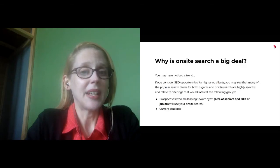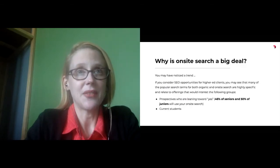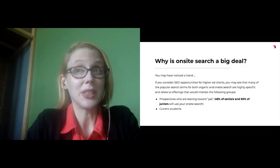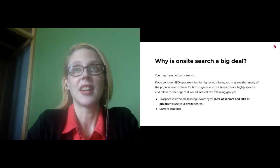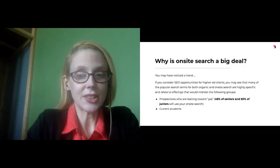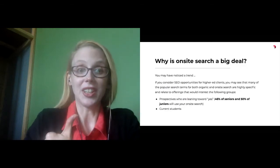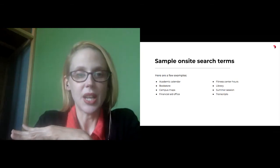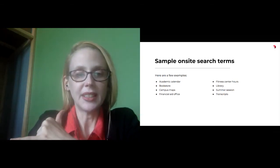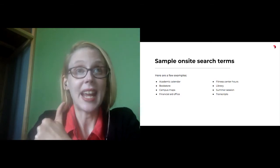So that's why it's a big deal in the higher ed world: the searches are more targeted, you know what they're looking for, and you want to deliver on that very specific content. Especially if it's a prospective who's leaning towards yes, you want that prospective to turn into a current student. So some sample on-site searches for higher ed are academic calendar, bookstore, financial aid, that's always a big one, fitness center, summer session. If you keep digging through this over time, you're going to see that people who are using the on-site search are getting pretty committed to enrolling in your school or staying at your school.